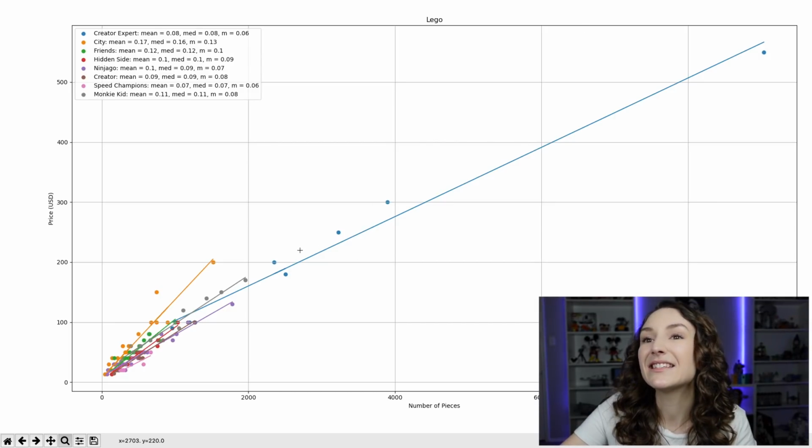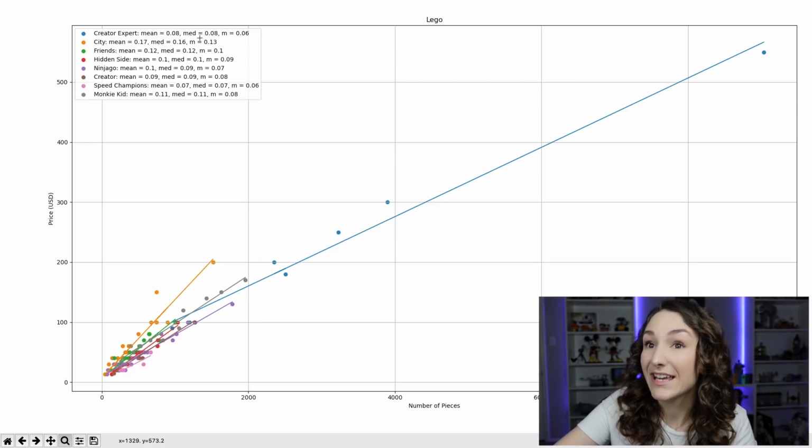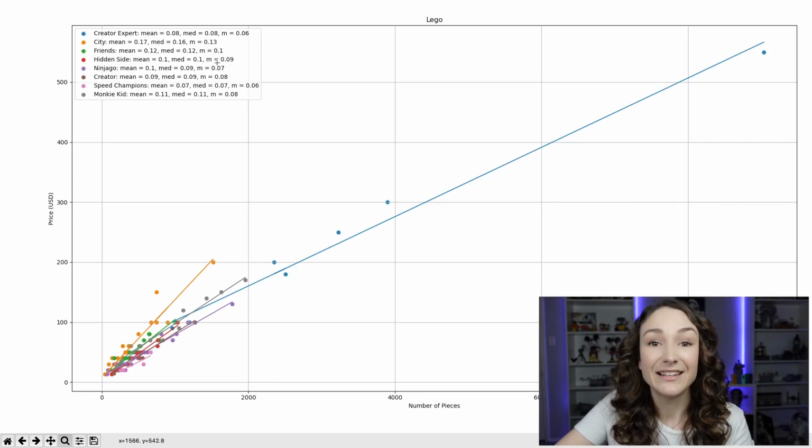So this is another one of those cases where we want to look at the median or maybe the mean, and since they're the same, I would argue that it's 8 cents per piece for Creator Expert. There's usually a lot of pieces in these sets, so it's definitely one of the cheaper ones. They're usually large sets, so that all makes sense.